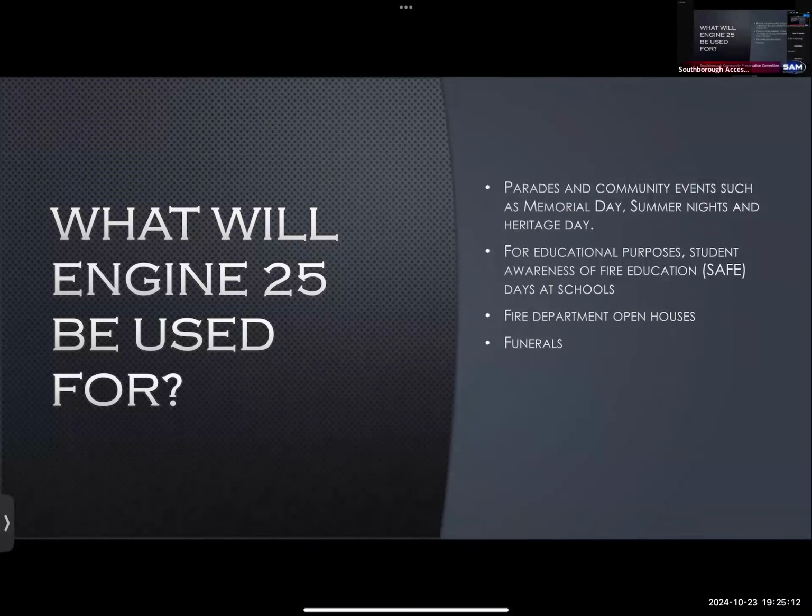Fire department open houses. We always have our doors open. Anybody can come in, look at the engine, touch the engine. You want to sit in it.